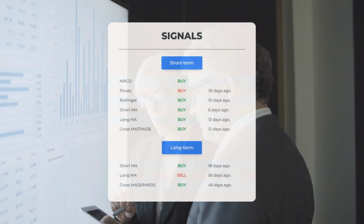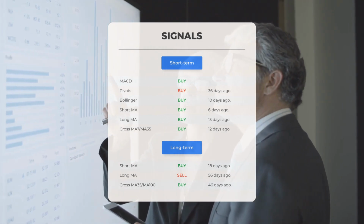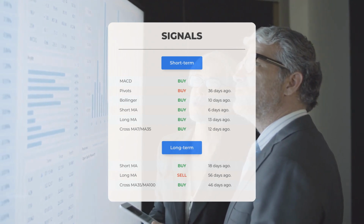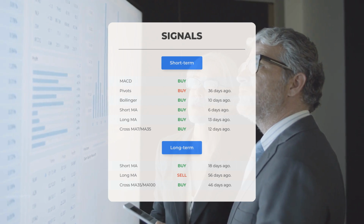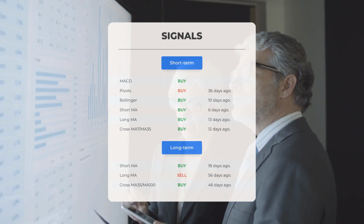Here are some other signals you might find interesting. Moving average convergence divergence, buy signal. Pivots, buy signal from 36 days ago. Bollinger, buy signal from 10 days ago. Short-term moving average, buy signal from 6 days ago. Long-term moving average, buy signal from 13 days ago.